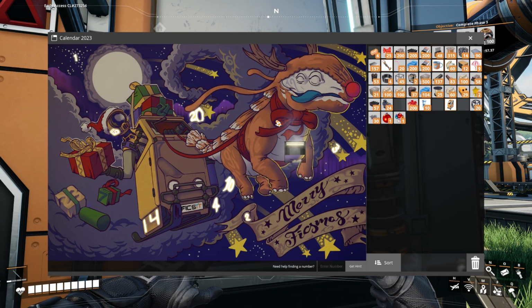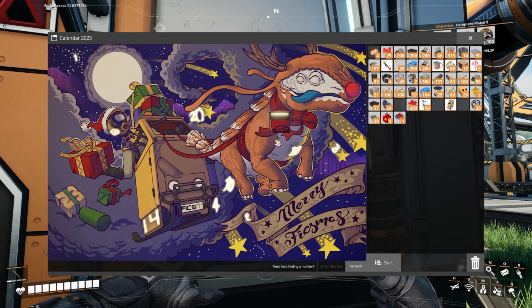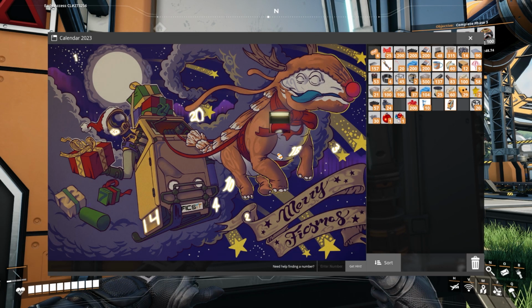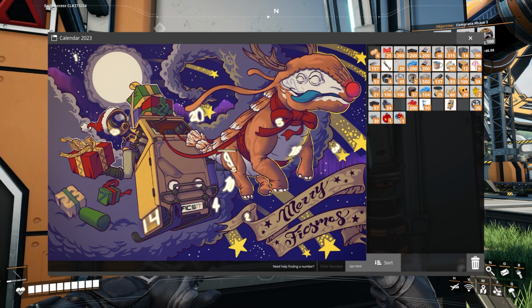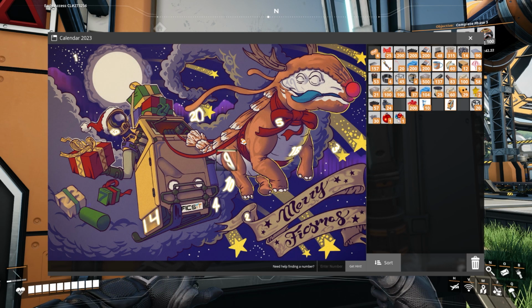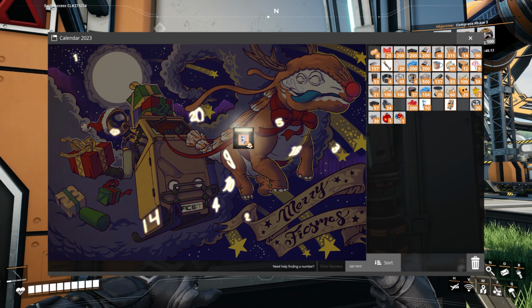By the way, the production is still running for all this Christmas stuff. So let's see what we got from that. Customizer. Basic Fixmas skin. We'll have to figure that out at some point. I haven't really customized much yet. We get more quantum computers, which is super cool. We already had 2 of them. Not sure what to do with them, but we'll find out.